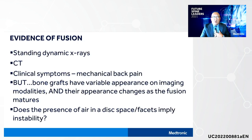So I challenge you to find the best method for you to provide evidence of fusion. Standing dynamic weight-bearing x-rays, CT scan to show bridging bone. Clinical symptoms, including mechanical back pain, can give an indication of successful or lack of successful fusion. But remember that our bone graft products have variable appearance on imaging modalities, and their appearances change as the fusion matures.